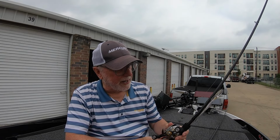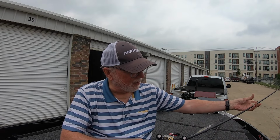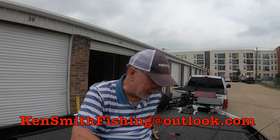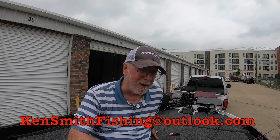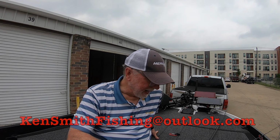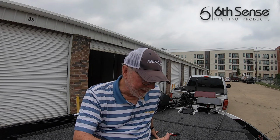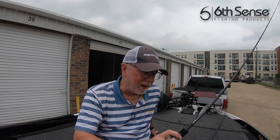He calls it 4K Rods. If anybody's interested in talking to him about making a custom rod, just shoot me an email, kensmithfishingoutlook.com. He built this little rod for me. He also built me a cranking rod I've not tried yet. But I really, really like this little rod. You guys have not seen me catch a lot of fish on it because I've fished 5 days since November. But I think you'll see me holding on to that rod a lot more.